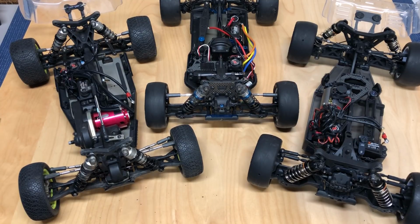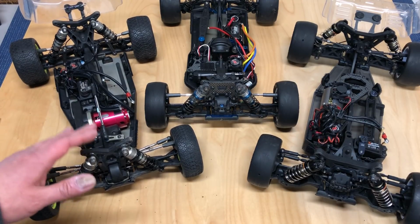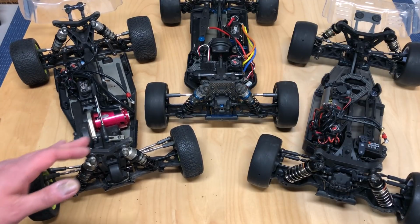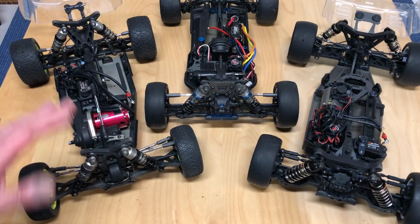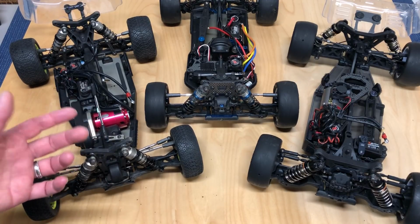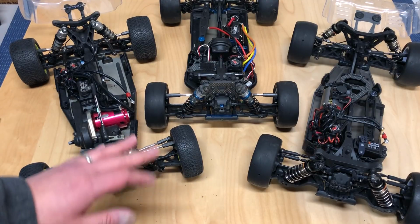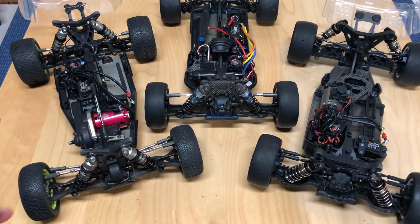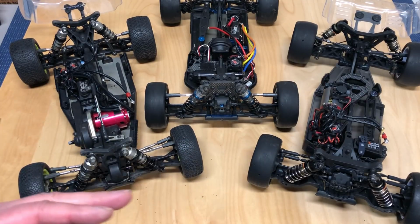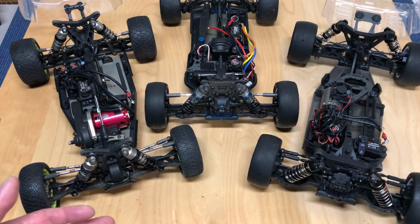And while I think there are some areas where the TLR actually drives a little better, the precision and neutralness of the belt drive system is phenomenal. If you've never driven one of these, I highly recommend you try to get your hands on one, because it's just sublime in how it performs driving wise. But the Tekno, while it may not be as good as the TLR in some areas, is actually better in other areas, right? The steering is ridiculous on this thing. The landing from jumps is ridiculous on this thing. It really has no weaknesses.